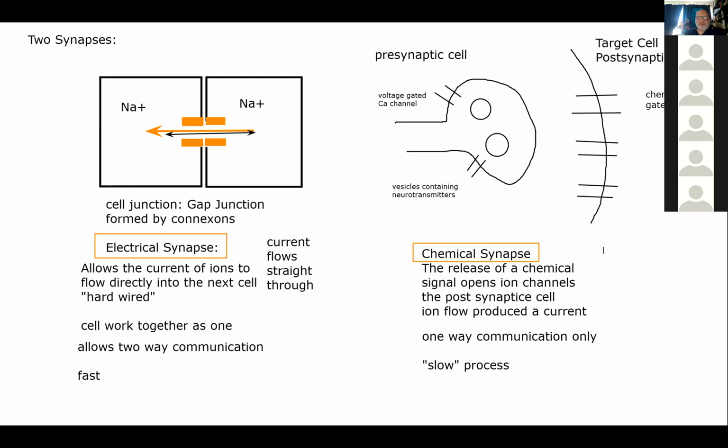Electrical? Absolutely, because that would make a tremendous amount of sense. Oh, wait, someone says chemical, which would also make a tremendous amount of sense. So who's right? We've heard both now, electrical and chemical. Turns out that absolutely positively most synapses in the nervous tissue are chemical.